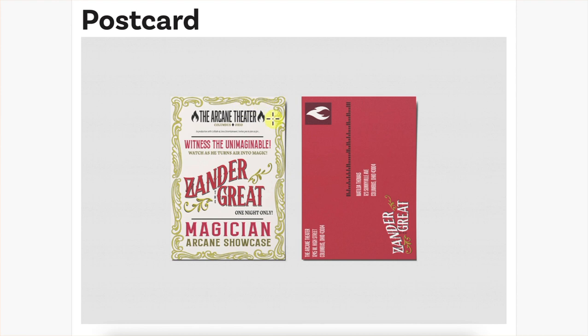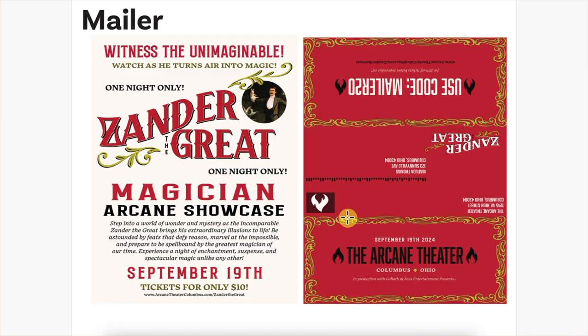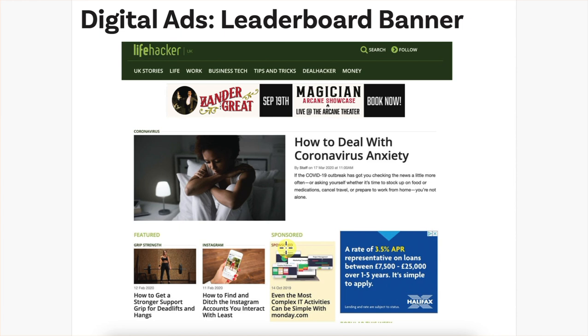The only thing is, get rid of the black in these as well. You don't get rid of the black in your barcode, but we just don't need black. Okay, cool. So here is a mock-up for your leaderboard, and that looks really good.